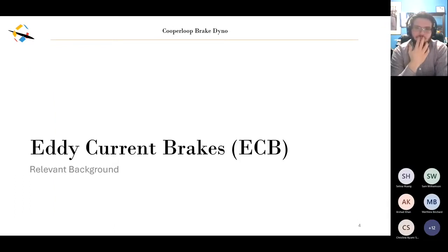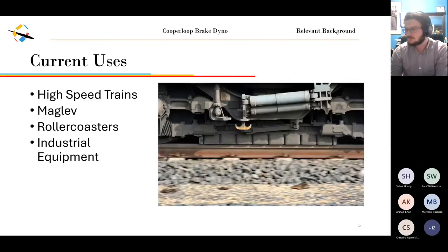So I'll introduce some relevant background on eddy current brakes. Eddy current brakes, as many of the teams here are probably familiar with, are actually used currently in high-speed trains. They're not just a futuristic technology. They consist of either permanent magnets or coils that are energized to create an array of alternating poles, which acts like an induction motor and induces poles in a conductive track. And this creates both a drag force and a normal force, which I'll talk about in a bit. They're currently used in high-speed trains, maglev, roller coasters, industrial equipment, and even gym equipment. So they're pretty widely used.